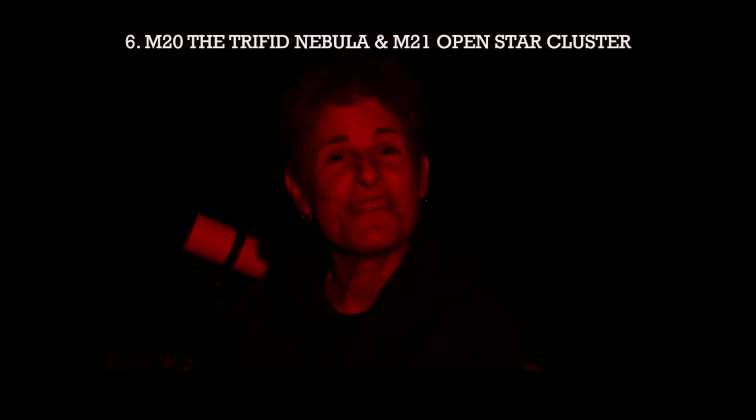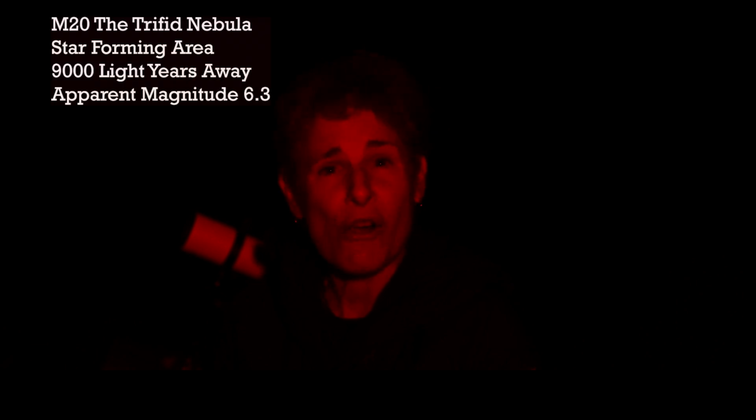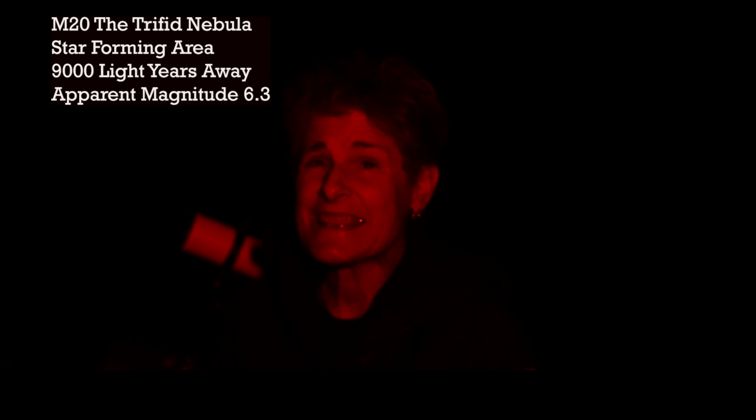Beautiful. Next, we're going to look at M20, the Trifid Nebula, and M21, an open cluster with about 60 stars, just 1 degree from M20. So it's nice to pair M21 and M20. M21 is 2,100 light years away, and its apparent magnitude is 6.5. The Trifid Nebula is a star-forming area, and it's 9,000 light years away, and apparent magnitude 6.3. So let's have a look at M20 and M21.